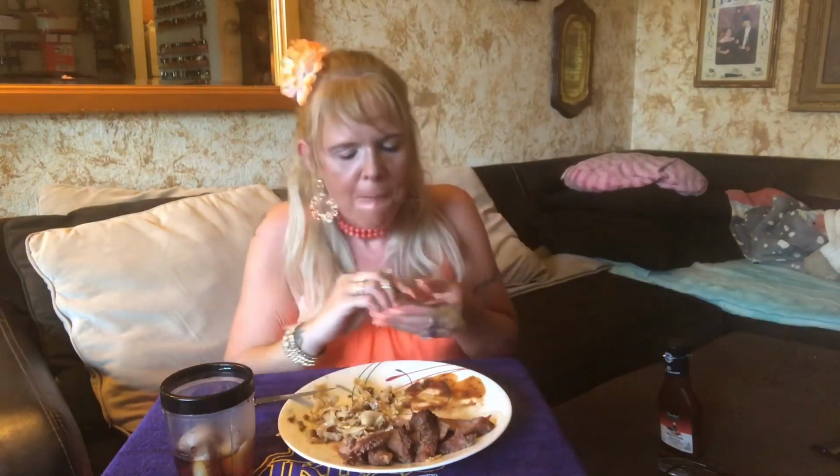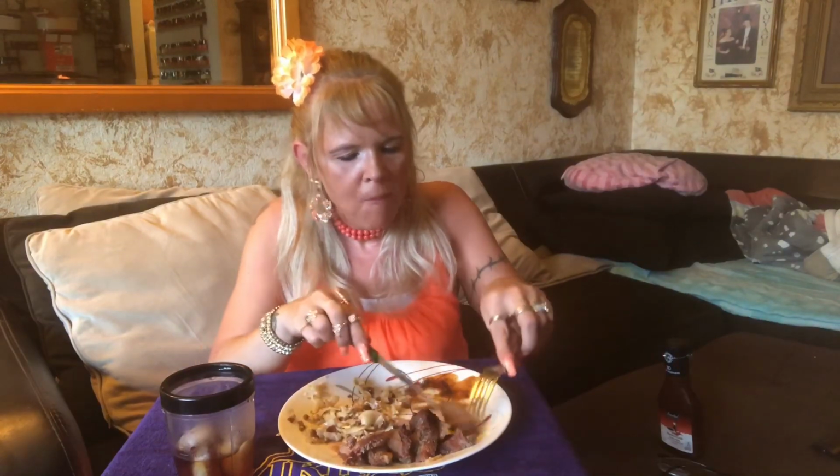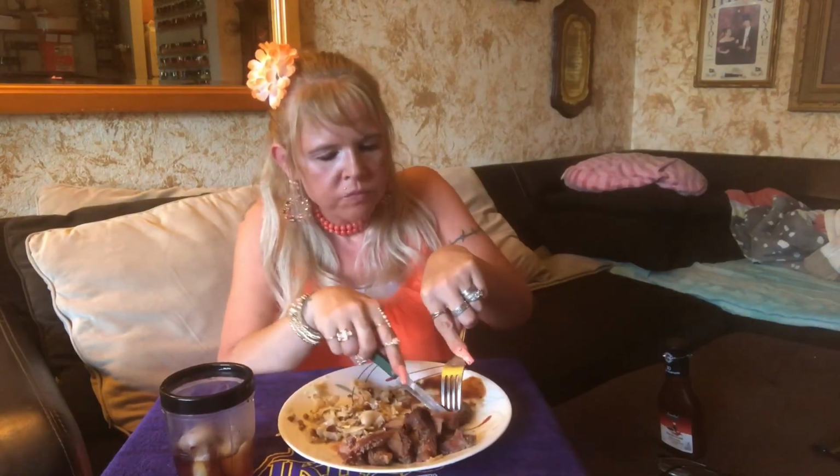Oh my God, look at that. All the bacon bits and the cheese, yum. Oh, this is so good. I'm getting so full though because I've been eating so low fat that this is really filling me up.